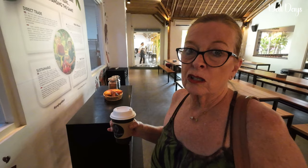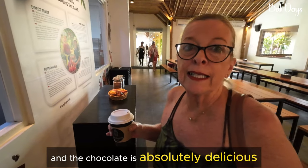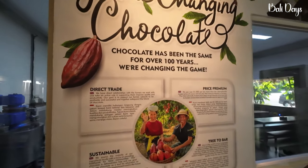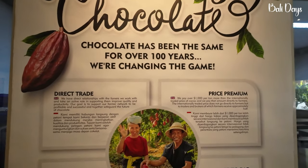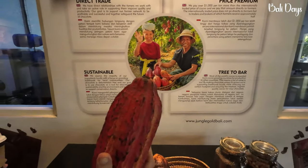It's all grown here. They've been here 14 years, so it's relatively new compared to big chocolate companies like Lindt or Cadbury or whatever. And the chocolate is absolutely delicious. And I have bought a bag. This is good. Just think, this thing turns into chocolate.